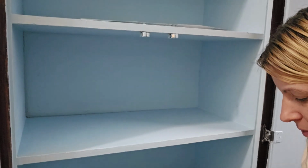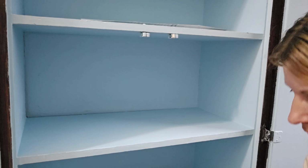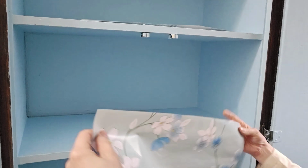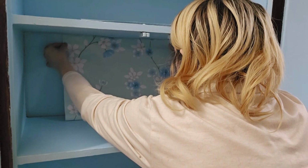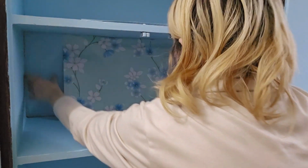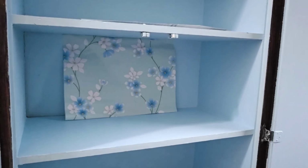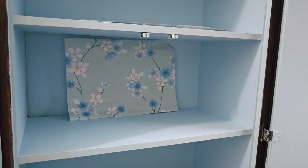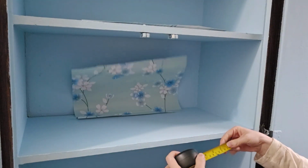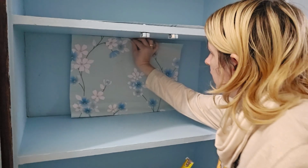So I'm just going to peel this off. So I got a good amount to start with. I'm going to try to center this. I'm just going to grab the tape measure, make sure I've got center on each side. I think I had measured about 5 inches on each side. Oops. I didn't really need it.